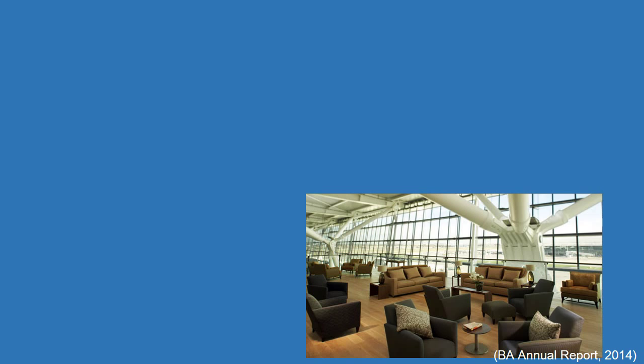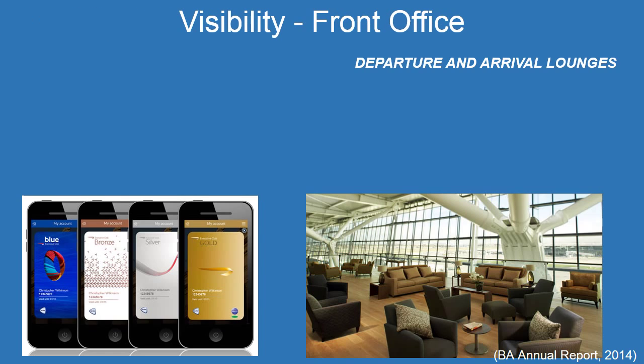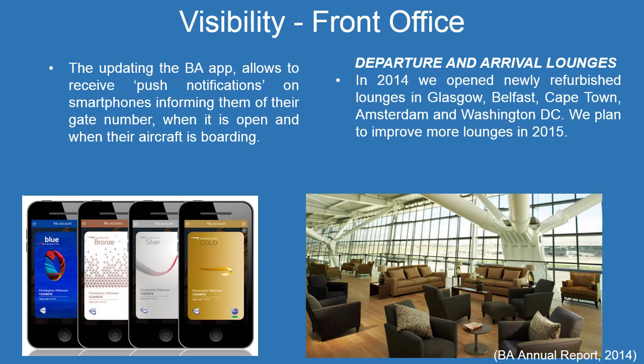Changes in the front office enhance customers' perception of the process. BA want their customers to feel they're involved and at the forefront of the way the front office is run. The introduction of the updated app to allow greater interaction and ease of service for the consumer, giving greater information such as when the gate is opening and also when the aircraft is boarding. BA has also updated many of its lounges, making sure their quality service is the best it can be.